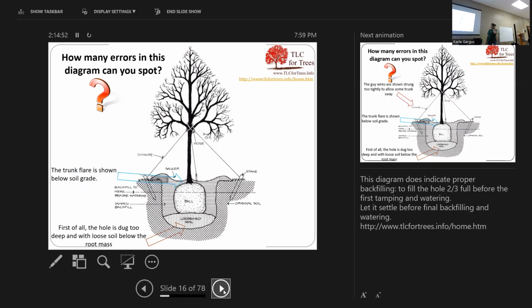Truck flares, below soil grade, I'm sorry, what? I would think the contractors that are building all these houses and putting the trees in would have to find out what the city rules and compliance are. The Regional Planning Commission does have rules and compliances where green infrastructure is concerned, but they don't pay any attention to it. And there's not enough detail in there to get people to understand how to plant their trees.